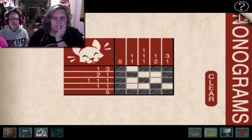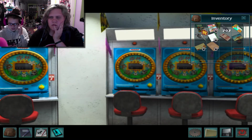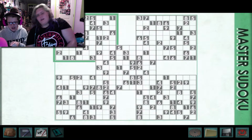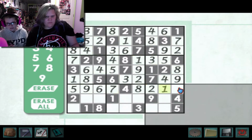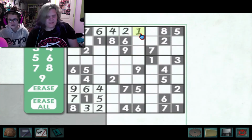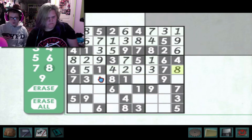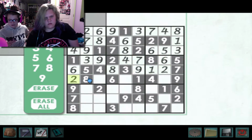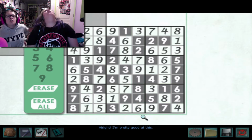Do we have to do the next page? Nope. We just gotta take back this. Okay, let's try the Sudoku. Oh, Rentaro makes us do the Sudoku stuff. What about this Sudoku? No, I know. Pretty good at this. We got it!